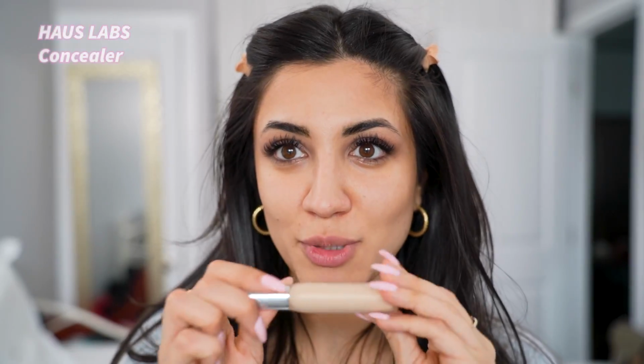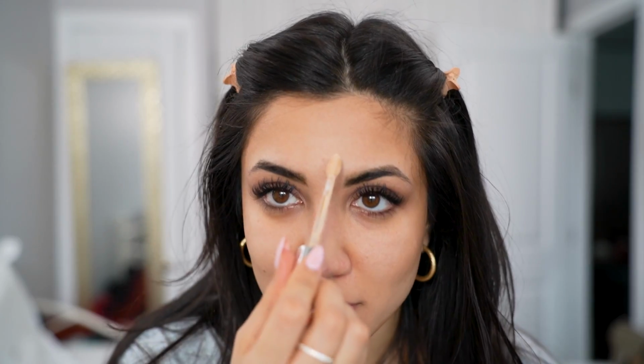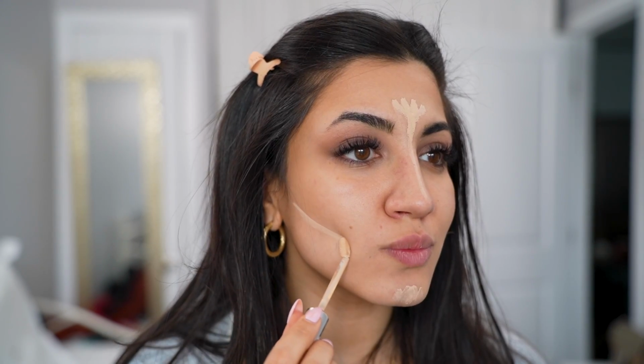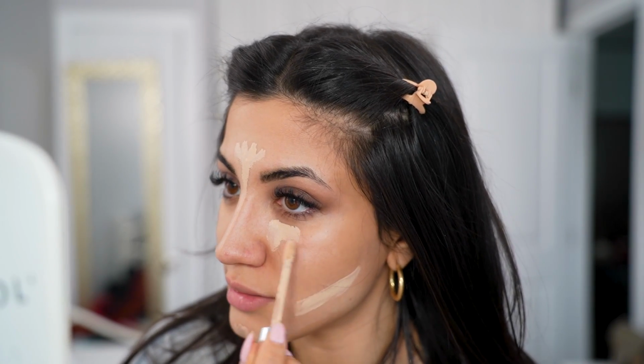So even the contour that I placed on my jaw, I'm just going back towards my ear for this portion and then into my neck. Okay, so I'm gonna go back in with my concealer and place a little bit on my forehead, going down my nose, on my chin, under my eyes.